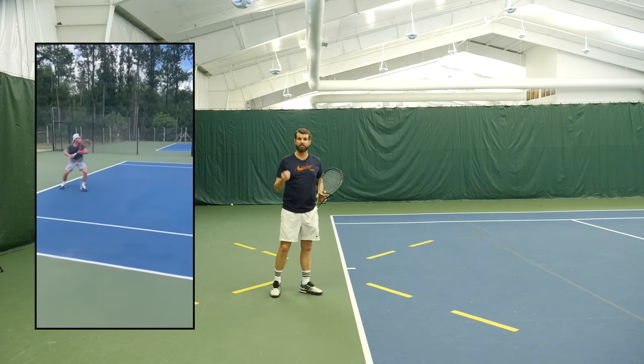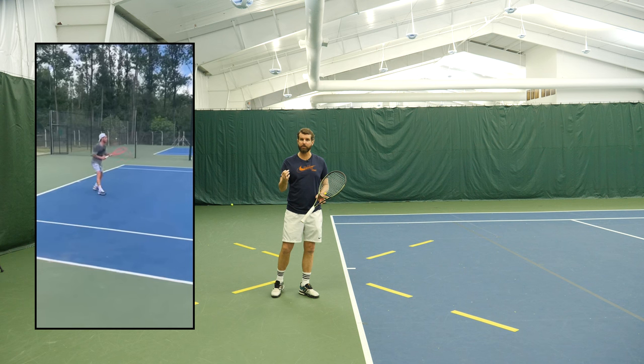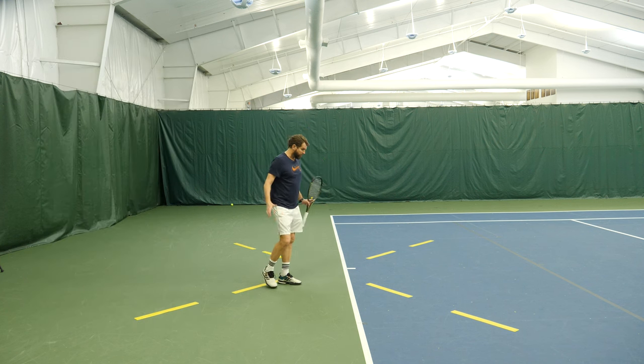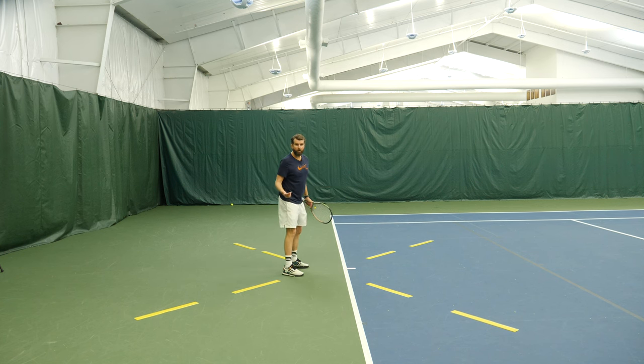All right, so think about this. Deciding when you hit the ball decides how you're going to move on the court. So let's go back to this X that I put down on the court for just a moment. Too often players move linear with the baseline, parallel with the baseline, right?